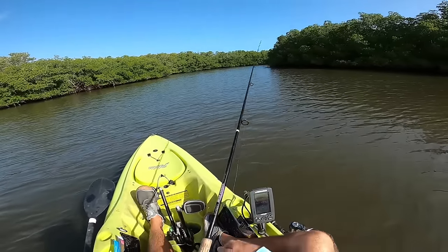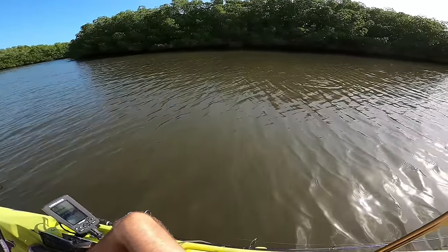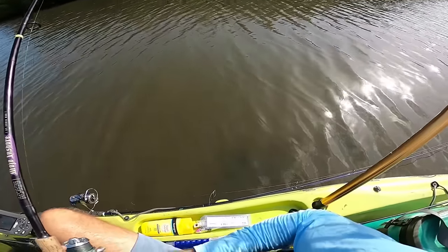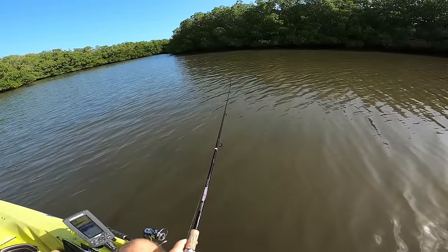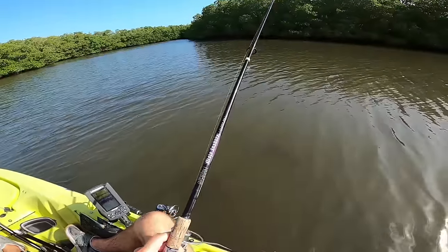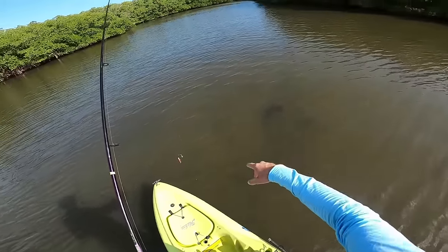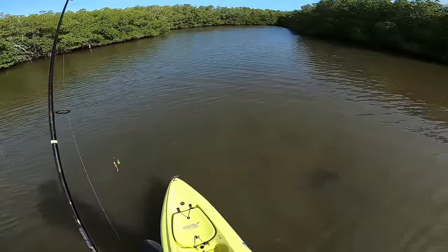All right, let's see if there's anything around this creek mouth now. Just saw something decent swirl right there. Could have been just a big mullet though. I'm gonna try standing up. Yeah, I can see the bottom, it's so shallow here. And you can see all the mullet spooking.